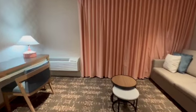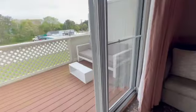Each room does have a balcony, or at least if you are on the second level, you definitely have a balcony. I was on the second level. And while you guys take in the view of the balcony, I'm just going to read off some more of the room features and services that were available.